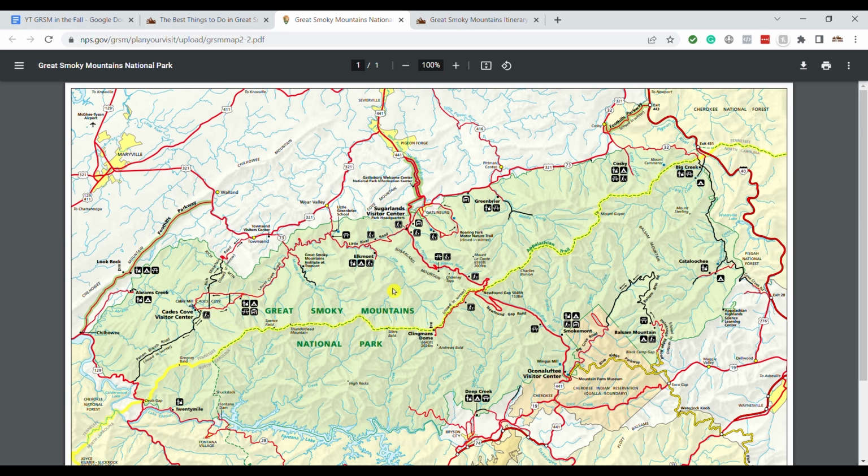The other area that will be really busy is this area, the Newfound Gap Road that goes through the park. Again, because a lot of people like to just joyride through here and enjoy the colors. This road takes you from down into the lower elevations all the way up to the highest parts of the park. And so you get a really good diversity of plants and colors, and it's a really nice road to drive to see those fall colors.